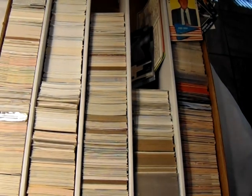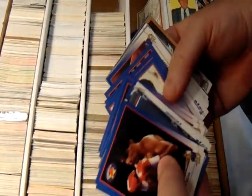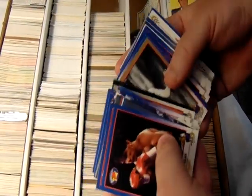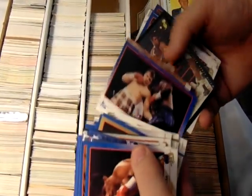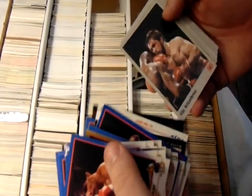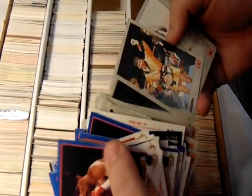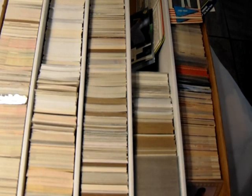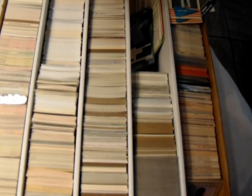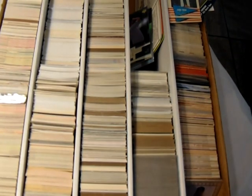Various sports. And here we got a whole stack of boxing cards. So KO boxing. There's Muhammad Ali. Hector Camacho, Michael Spinks. The all-world boxing cards here. Some all-time greats for sure. So there's some boxing cards shoved in here. Alright, we'll get to this final row and we'll wrap up this video.